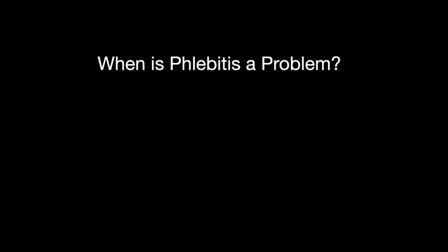So, when is phlebitis a problem? Well, phlebitis in varicose veins often recurs, and so people with this complication of their varicose veins should have treatment to deal with these veins to prevent them having another episode. Of course, phlebitis can lead to a DVT if the clot is very close to a deep vein, and so it's an important reason to have treatment to prevent potentially serious deep vein thrombosis and pulmonary embolus.